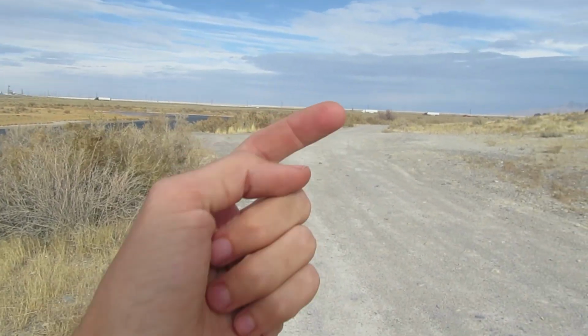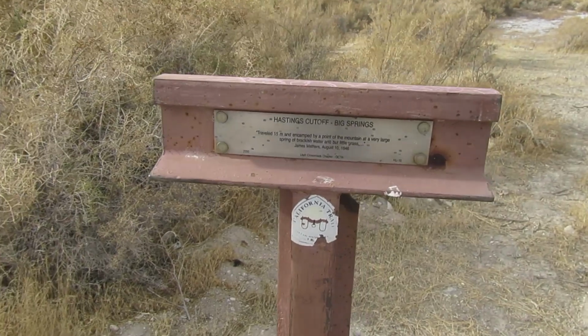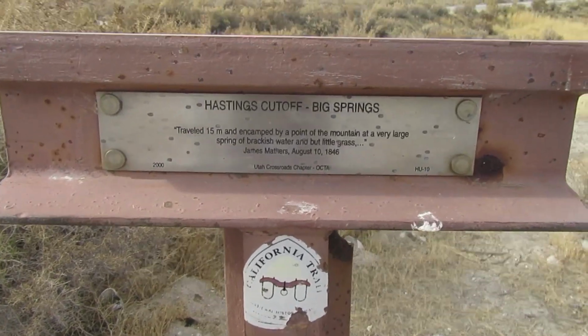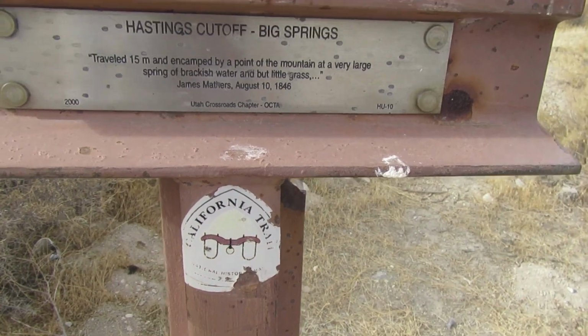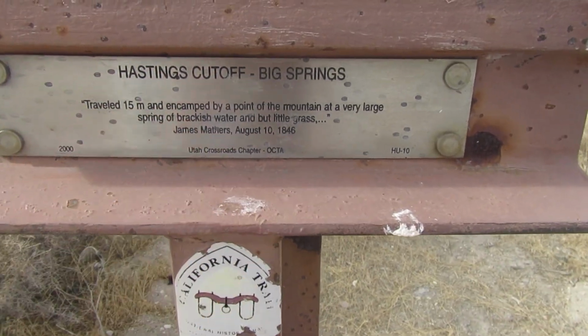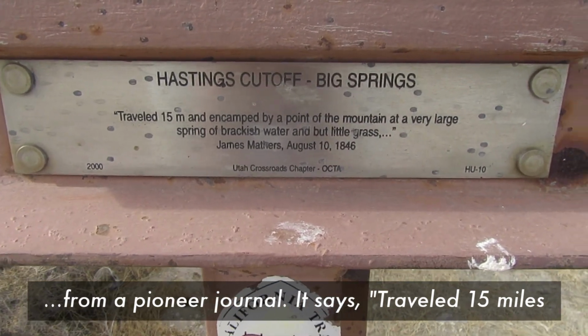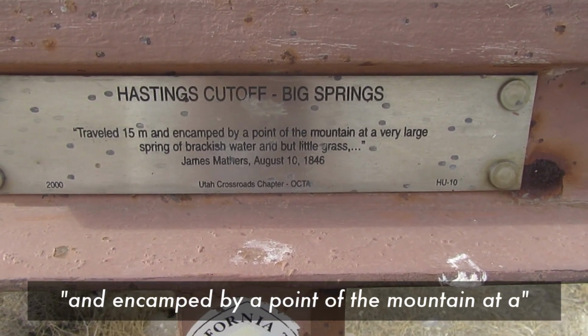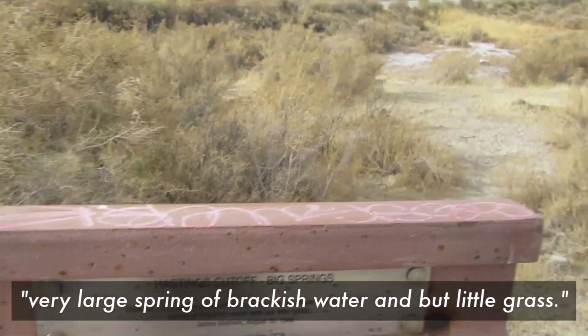As I drove back past Big Springs here, I saw this marker that I didn't see before, and it says Hastings Cutoff, Big Springs, California Trail. And then it looks like this is an excerpt from a pioneer journal. It says, "Travel 15 miles and encamped by a point of the mountain at a very large spring of brackish water and but little grass."